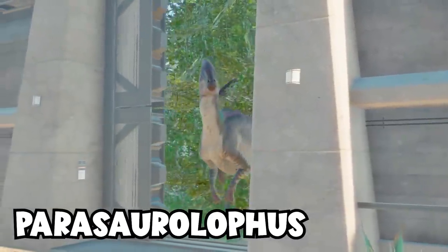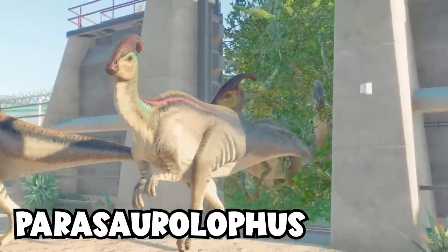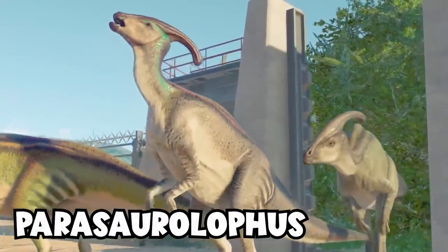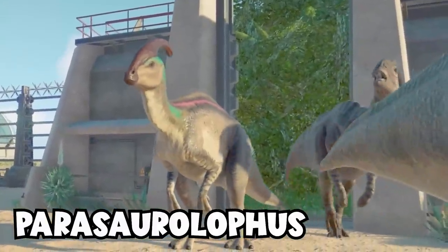Parasaurolophus, meaning near-crested lizard, is a type of herbivore that lived in what is now North America and possibly Asia during the late Cretaceous period, about 73 to 76 million years ago.